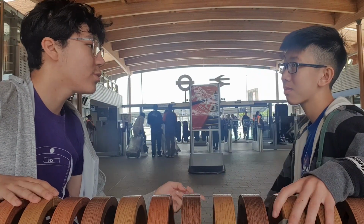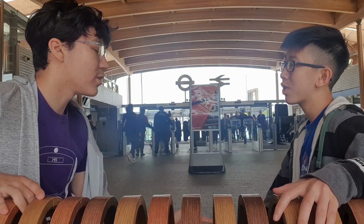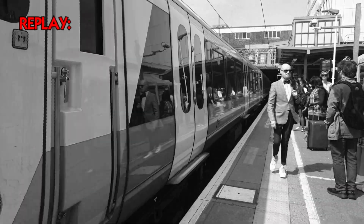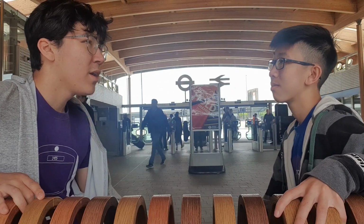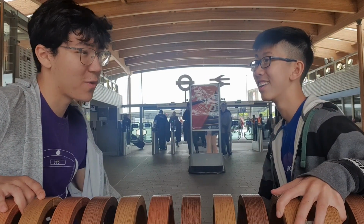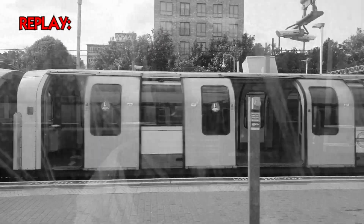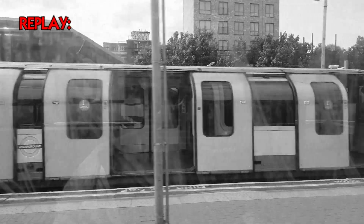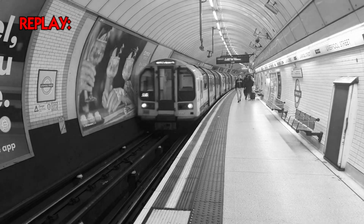But what time did your train leave Ealing Broadway and what time did you arrive at Liverpool Street? So my train left at 10:37 and got to Liverpool Street at 11. Dead on 11, okay. For me, I forgot to record the time that I left Ealing Broadway, but I think it was around 10:32 that my Central Line train left Ealing Broadway, and I arrived at around 10 past 11.